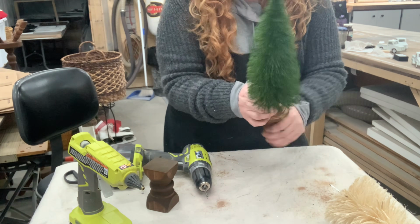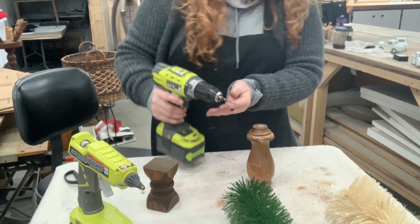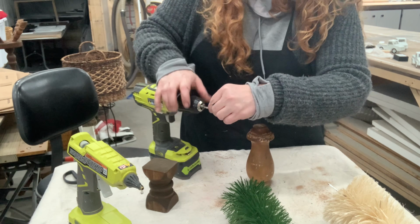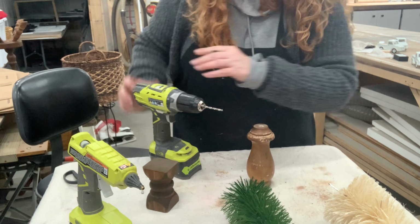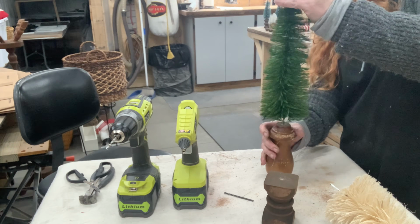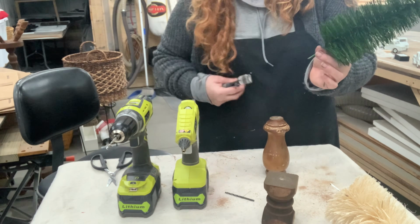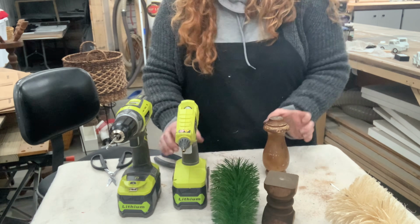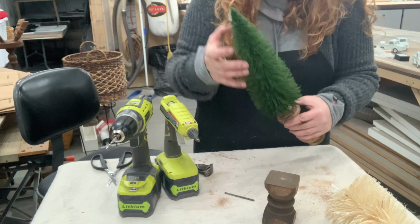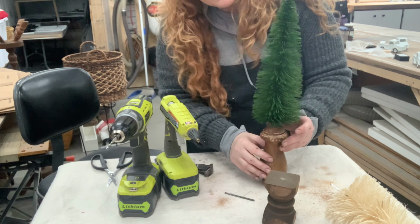I did end up for these ones, because all the bases are not the same, the wire's not the same, I did end up having to switch over to a bigger drill bit. And then I actually ended up clipping a little bit of the metal off, the extra wire, only because this is such a tall piece of wood, I wanted it to be more flush against it as a base. So I nipped up a little bit more so I could get it where I wanted it to be.